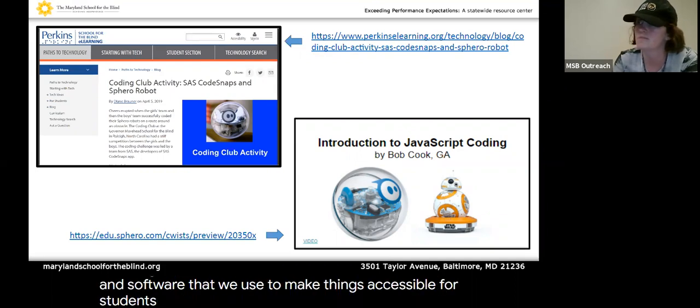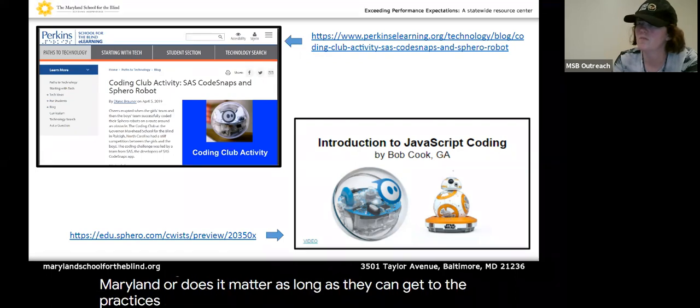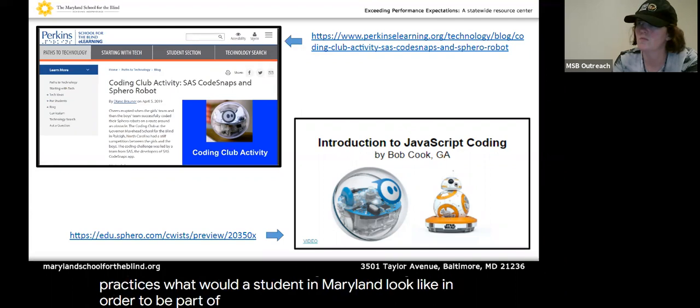So when does the next Lego League start up? And for people that would want to be part of your team, maybe, ideally, what geographic region would students have to be from in Maryland, or does it matter as long as they can get to the practices? What would a student in Maryland look like in order to be part of your team?